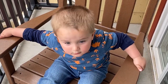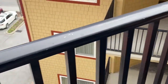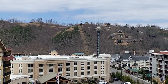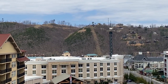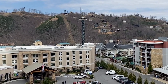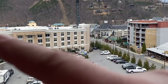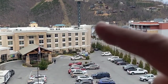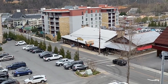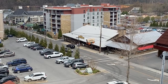And here is a daytime view. Hey, Henry. Here's a daytime view of our balcony. And there you can see the Space Needle and the Skywalk. And it is a very short distance away. This is Historic Nature Trail right here. And of course the parkway is just right down there next to Arcadia and the Space Needle. And right over here you can see the log cabin pancake house.